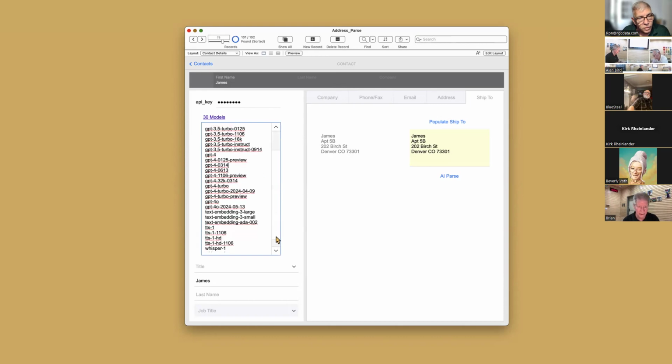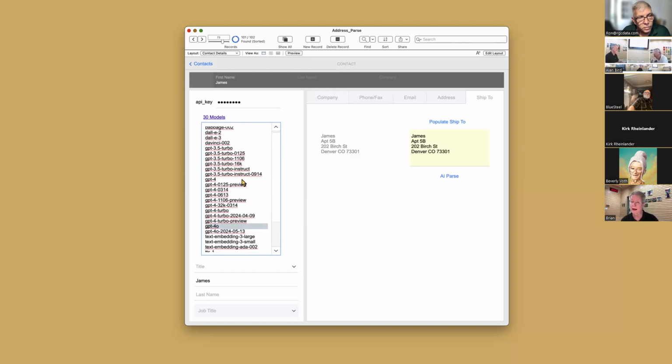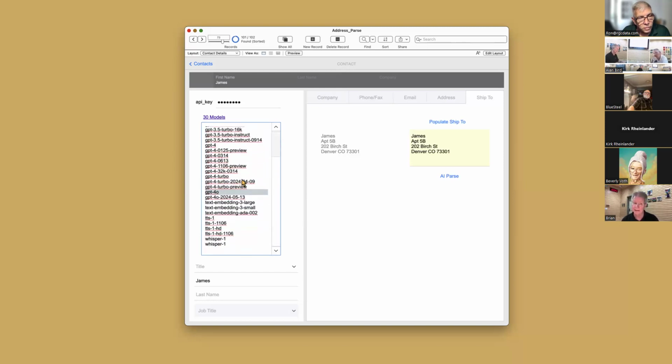It gave us 35 before, and I'll tell you what. See, here's the one that you want to use right here. But these are all your options. And it will not bring back any that are deprecated. So this I like, it's valid models. So let's get that one first.